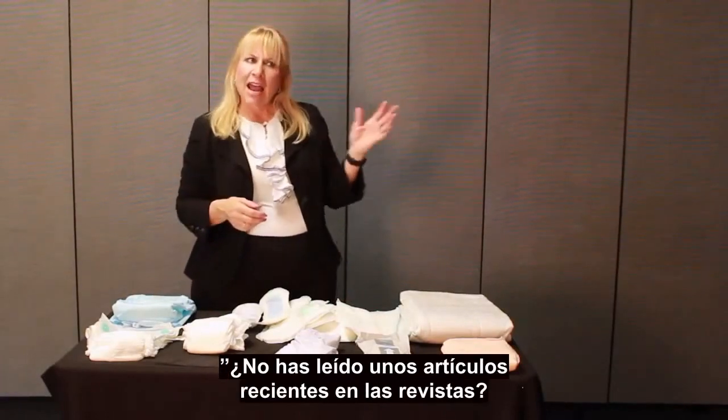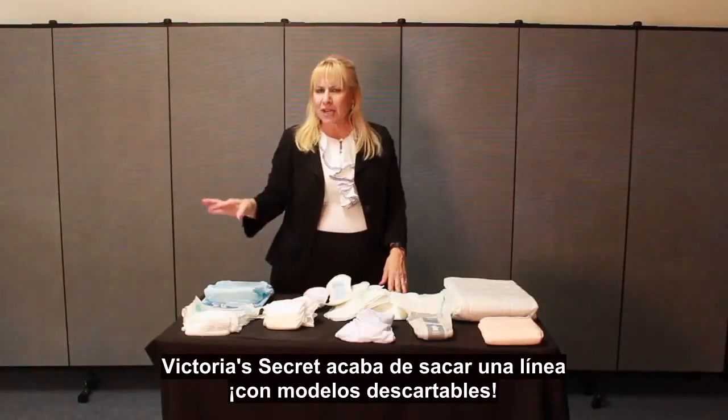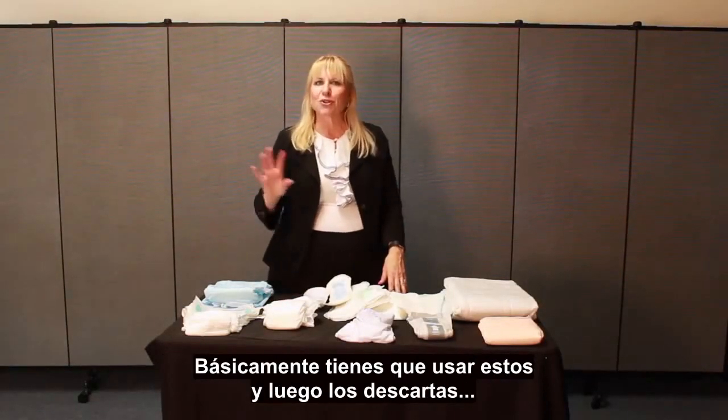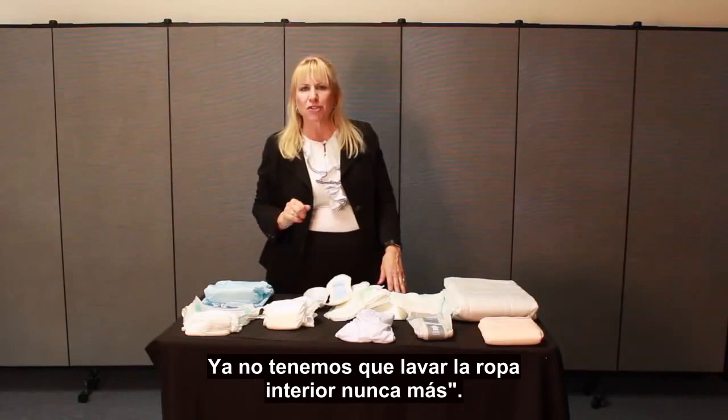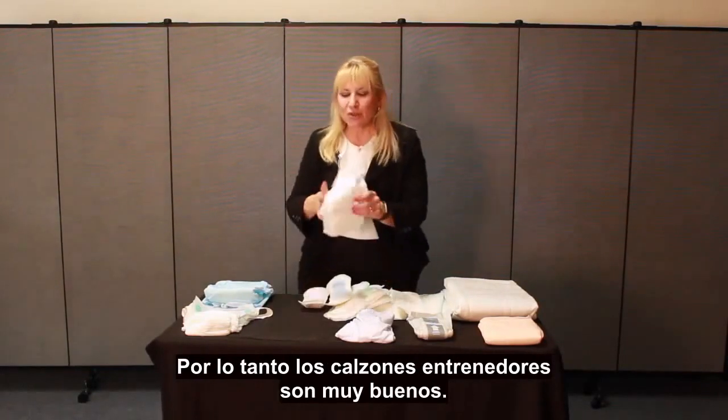She said, "Haven't you been reading the latest articles in magazines? Victoria's Secret came out with a disposable model. Basically, you just wear these and then throw them away. We don't have to wash your underwear anymore." So her mother-in-law agreed, and it worked out fine. So the pull-ups are great.